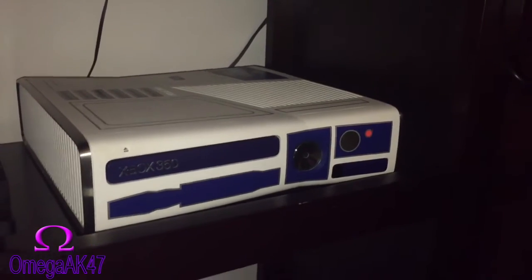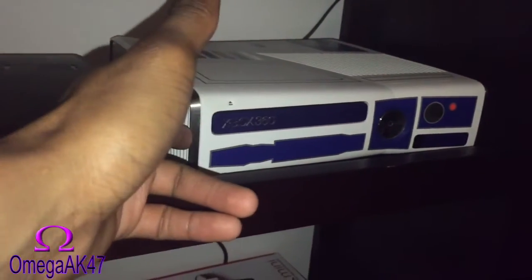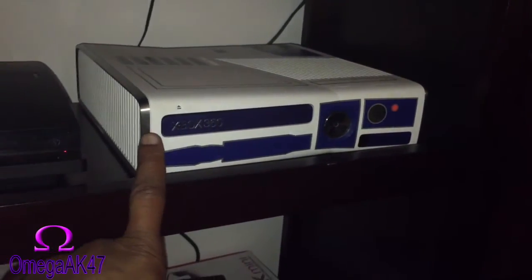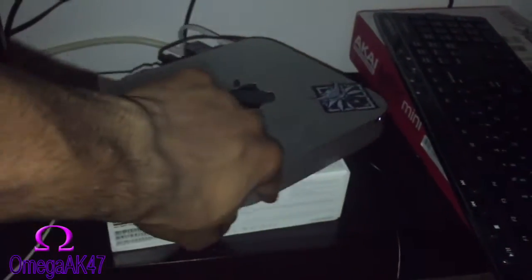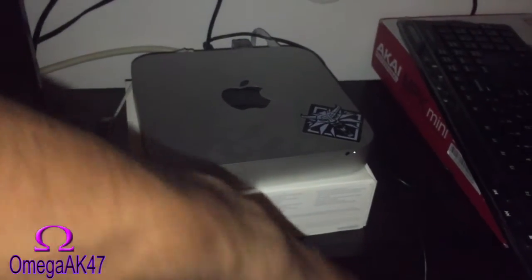But just good old plain PlayStation 3 and the Star Wars Xbox 360, which I'm actually a big fan of the way this looks. I love the sound effects and everything about it. And my last little piece down here, just my Mac Mini. I don't do much on there, but it's worth mentioning.